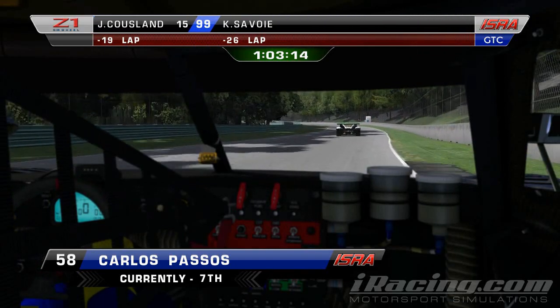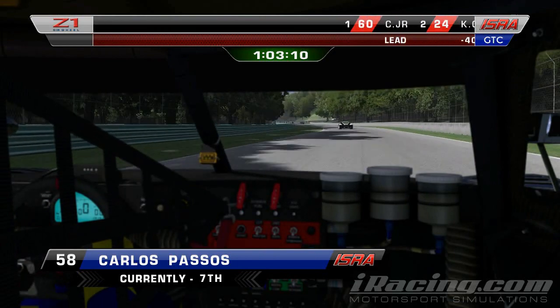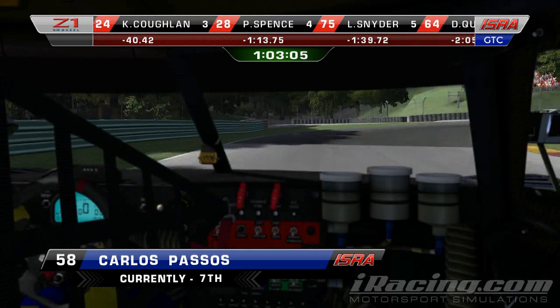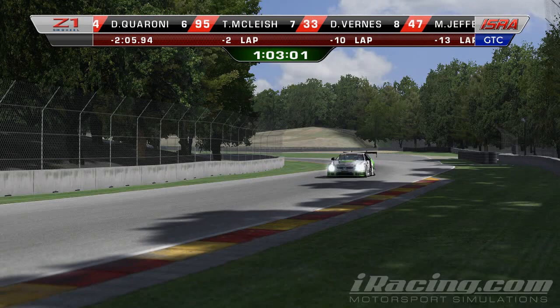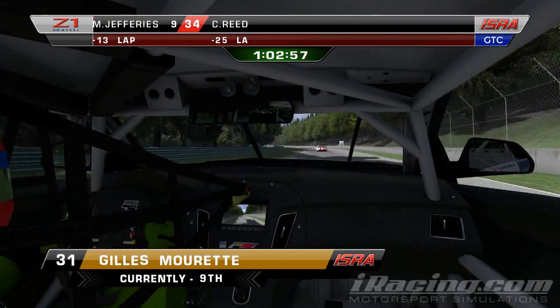Carlos Passos wide of the kink, keeps it off the wall, so no damage there. Just loses a little bit of time. But Jeremy decided to start this year in the Cadillac, and is having a very, very solid run in fourth place in a car that I know is not ideal to suit his driving style, because in the faster classes of cars he's always running up front.